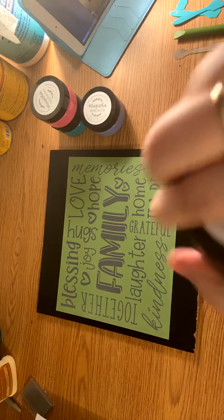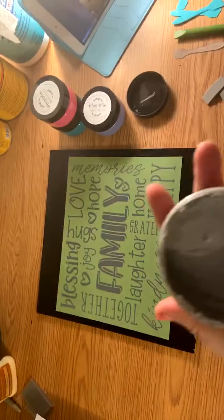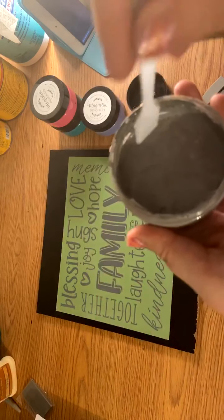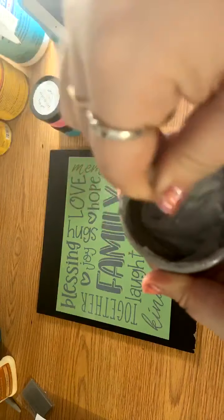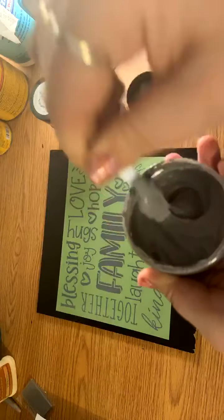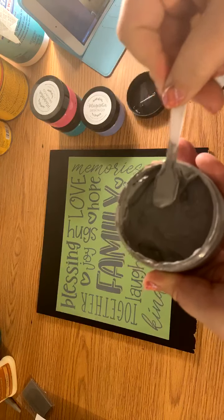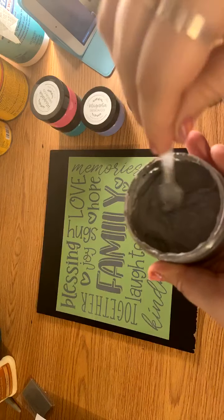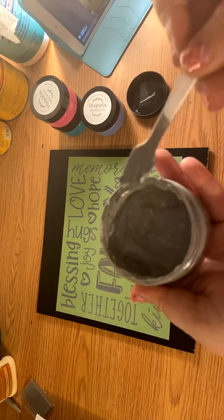I'm going to go ahead and get my chalk paste open, and I'm going to get it stirred up. And you want your chalk paste to be the consistency of yogurt or frosting from a can. Those are the two best kinds of consistencies that work really well. Which this is right about where I want it. If it's too thick, you can always spray some distilled water in your jar, and you can work the water in and it'll loosen it up.